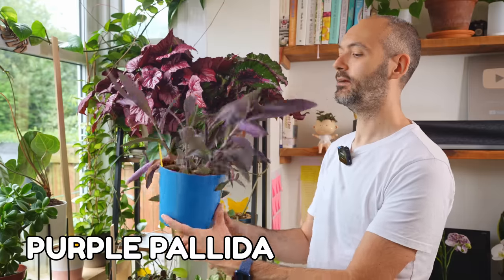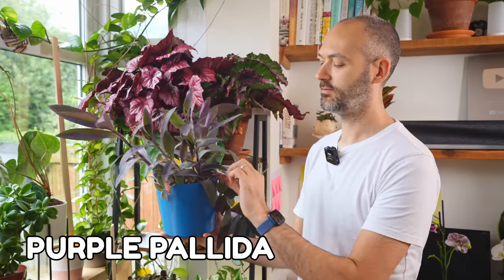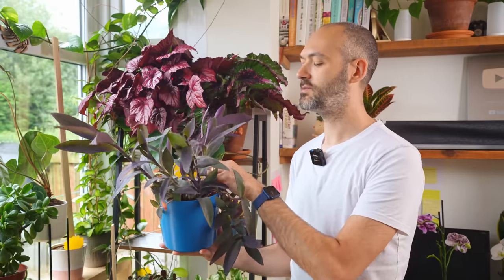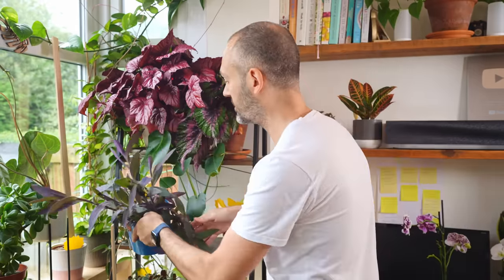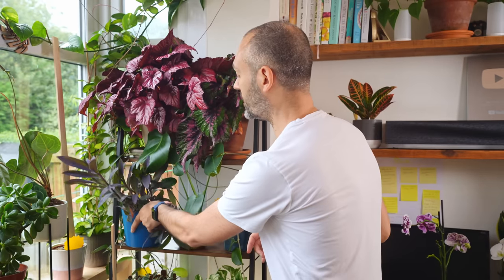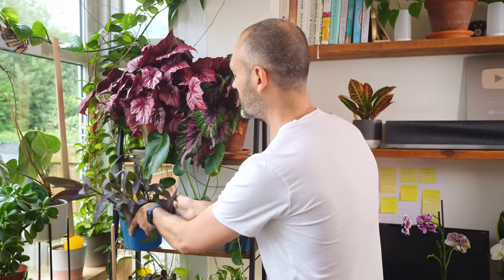Got another Tradescantia here, purple pallida. Again, love-hate relationship with this plant, because the leaves at the base of the stem always die back and you end up with bare stems, but enough of that, I guess. You can see the Hoya Lisa in the corner there, and these vines from all these Hoyas that I've got have really wrapped themselves around this shelving unit, which looks quite interesting.